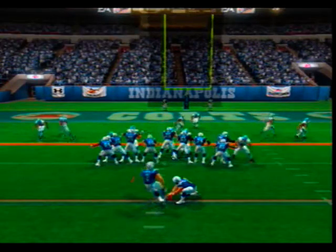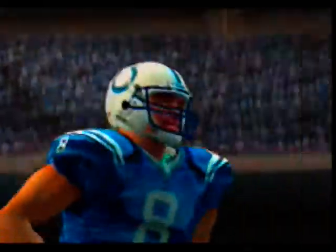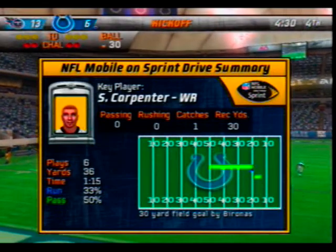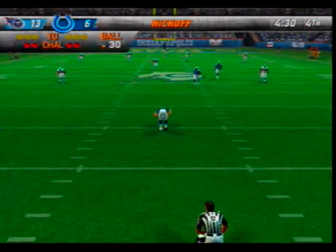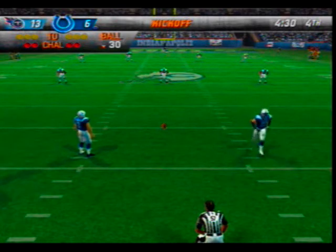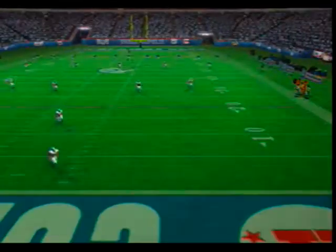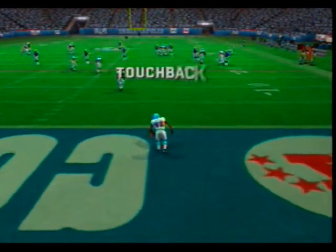Big kick here. If he makes it, it'll be a one-possession game here in the fourth. The field goal attempt is good. The Colts are now down by only a touchdown. Number two in to kick this one off. Randall L. Back to nice kick. Plenty of distance. This one is handled by Randall L.